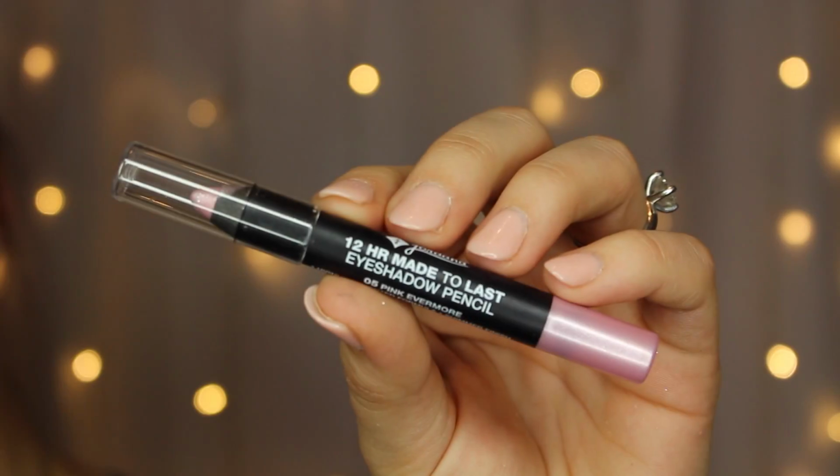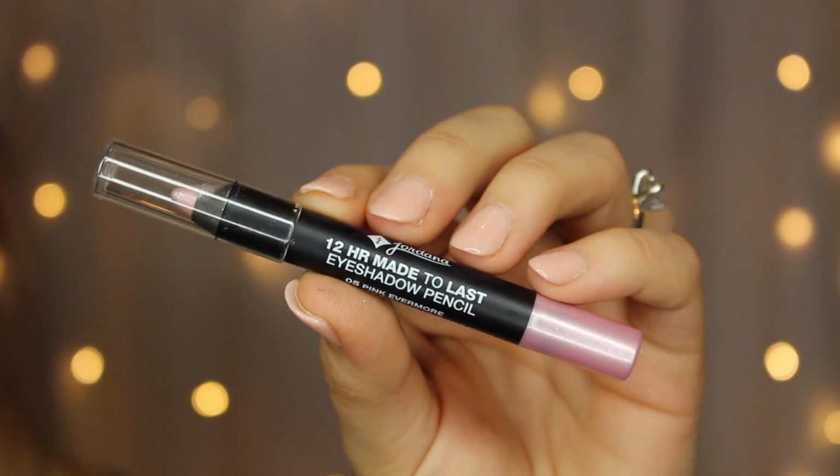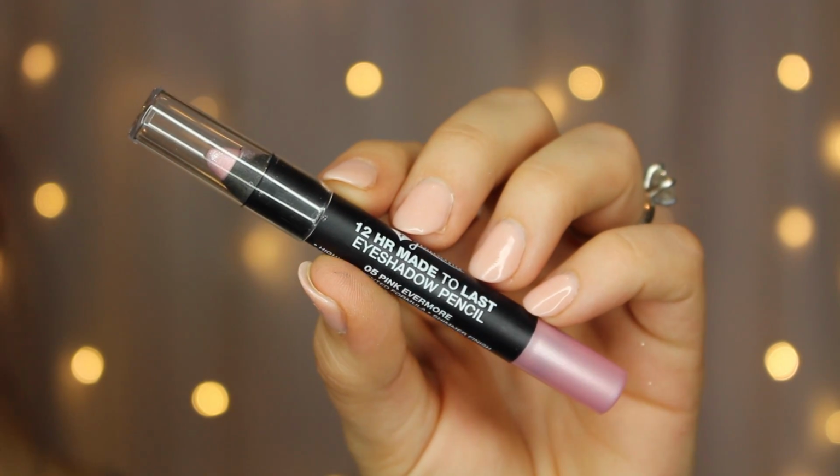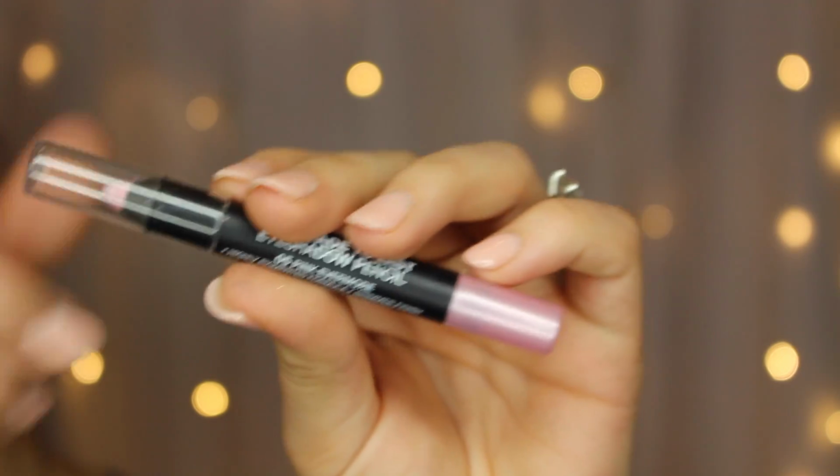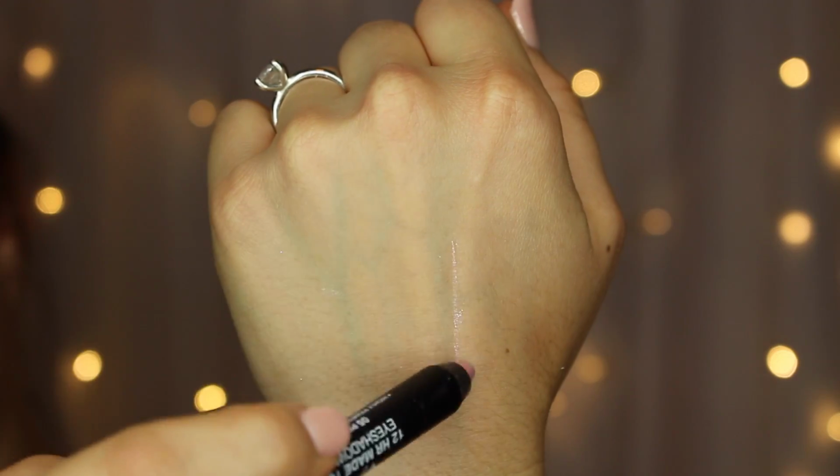Next up is from the brand Jordana. It's the 12-hour Made to Last eyeshadow pencil. The shade that I have here is Pink Evermore. This is only $1 more than the NYC, but it is way creamier in terms of formula. And the pencil itself isn't automatic like the NYC.